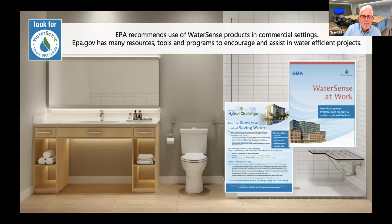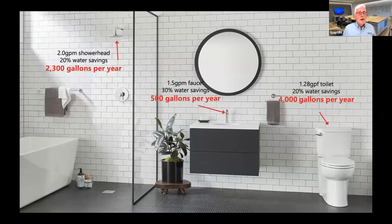WaterSense products, like I say, are recommended both commercially and residentially, and they're a great beginning point for leads. I'll talk about leads a little further in the presentation, but another great goal out there. Of course, saving water is a great thing, but oh my gosh, saving water also saves money. If you put in a 2-gallon, and as I share with you, the shower heads are now 1.75 or 1.8, you can save 2,300 gallons of water a year for a family of 4 on average. Again, putting in the faucet, you can save over 500 gallons a year, and a 1.28 gallon toilet, depending on the cost of the water in your area, you can save almost 4,000 gallons per year.